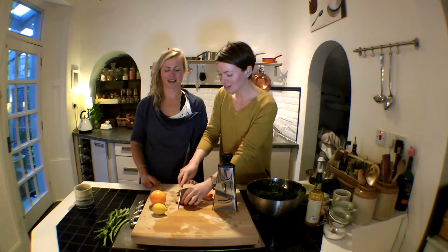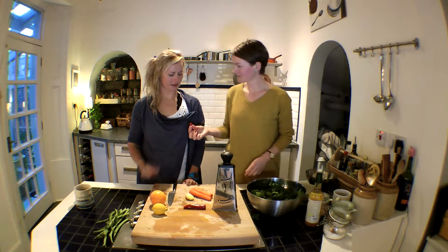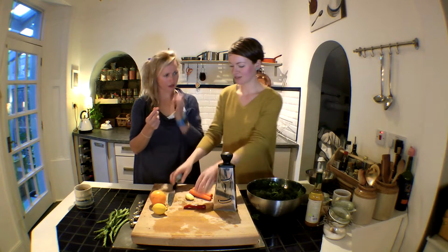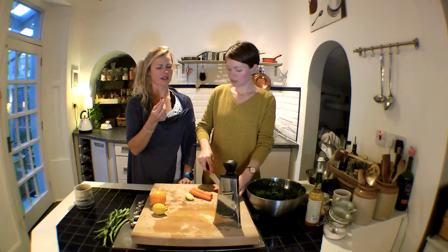Or rather, Joanna can do the chili test, which is when you do this. Stick your tongue out. How hot is it? It's not hot. Oh wait, it is hot a little bit. Okay, because not all chilies are going to be the same heat, so you just need to check how hot. I would say that it's medium.